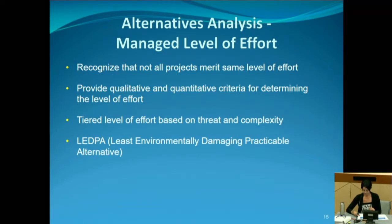Okay. So the bins or the tiers are based on threat and complexity, where the greater the threat and the more complex the project, the higher level of analysis is needed. I do want to say that no matter which tier the project falls into, the water boards would have to determine that the proposed alternative is the least environmentally damaging practicable alternative, or the LEDPA.